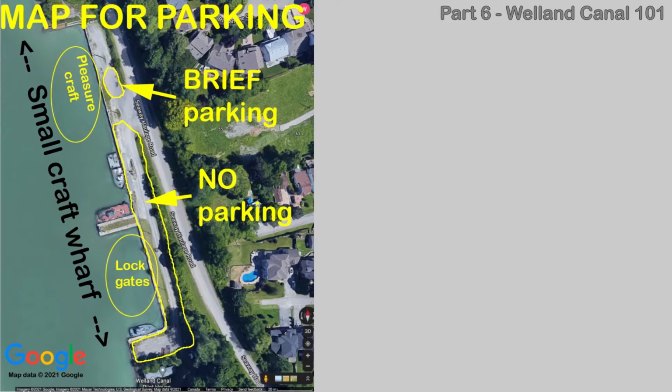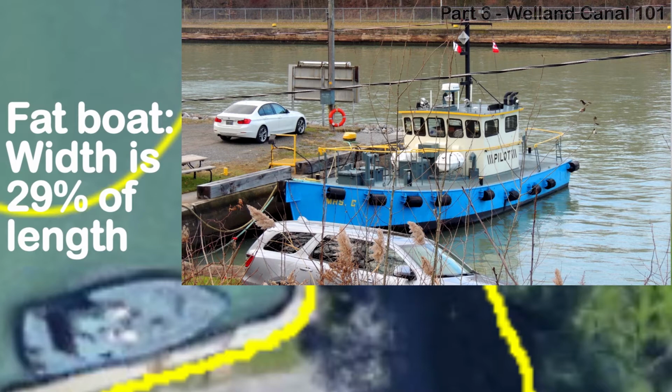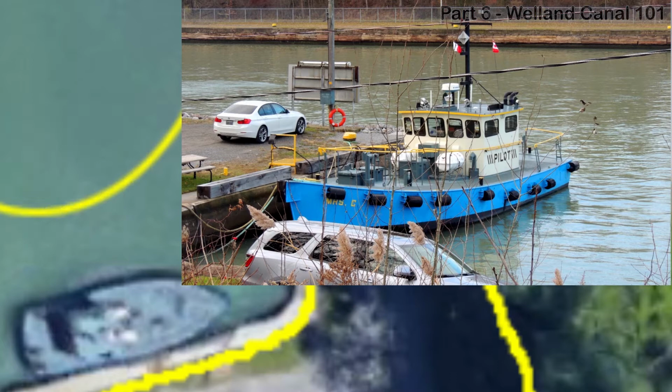Last, the pilot boat is here. A pilot is a ship officer certified to navigate in Canadian waters that helps guide foreign ships through the canals. Foreign, in this case, means not from Canada and not from the United States. The pilot boat is like a taxi that takes the pilot out to the waiting foreign ship or picks him up to bring him ashore.